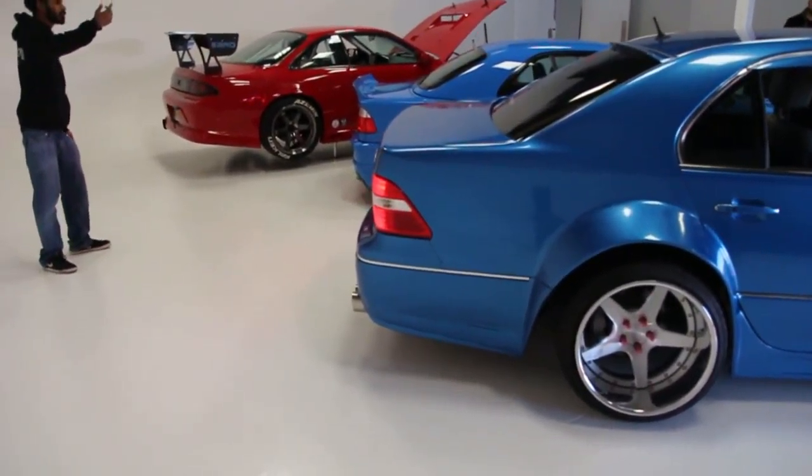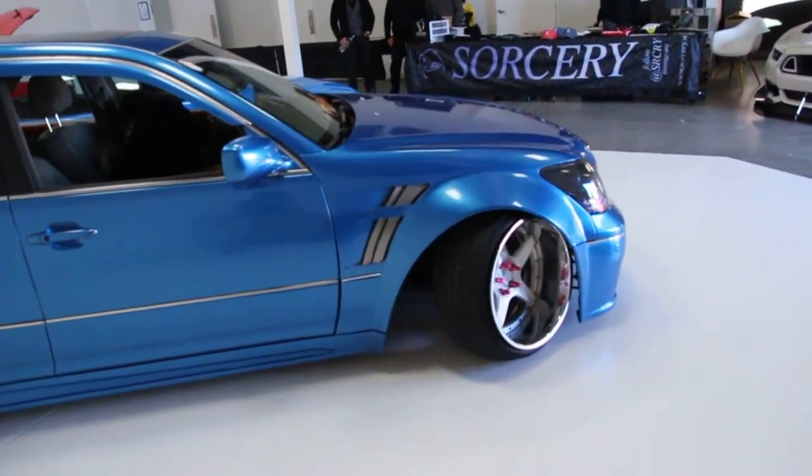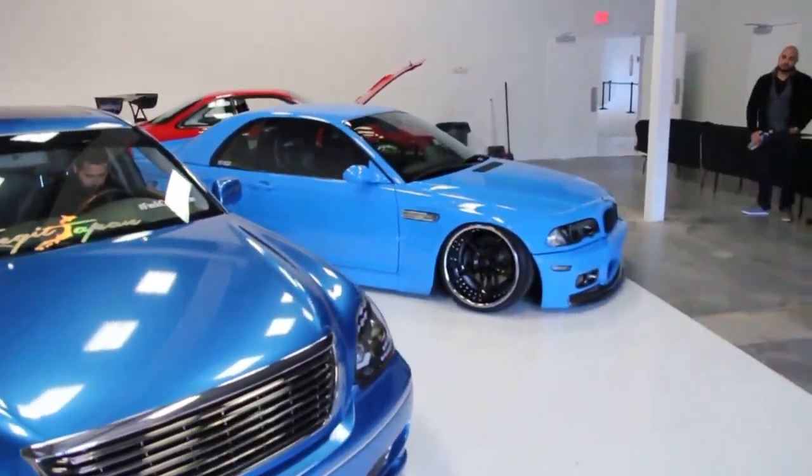This looks so crazy. This white background makes these cars look so amazing. This looks epic. We have the wide body, the M3, and the 240.